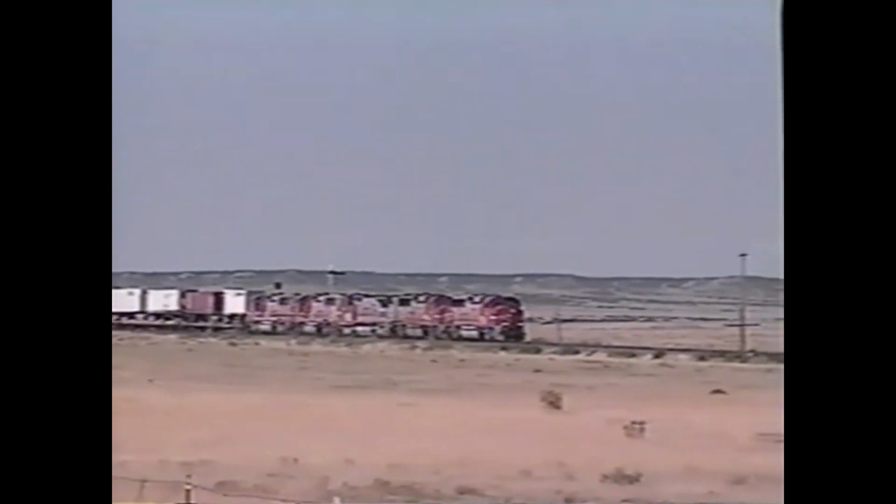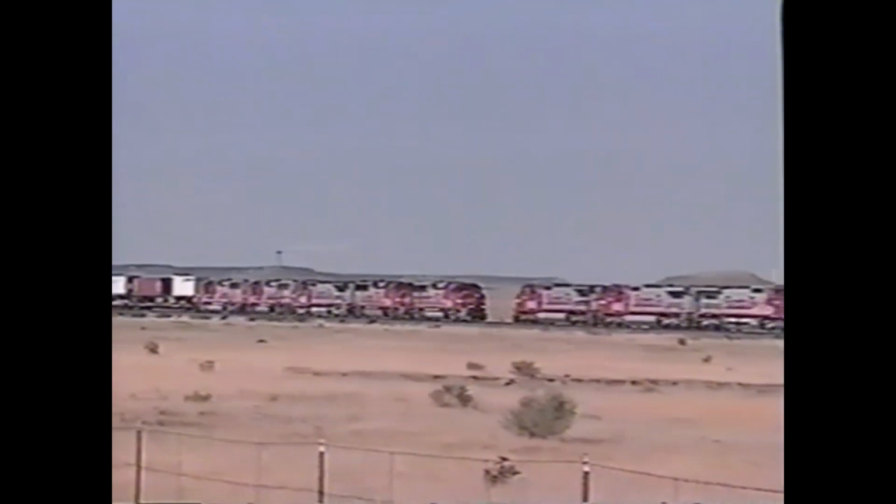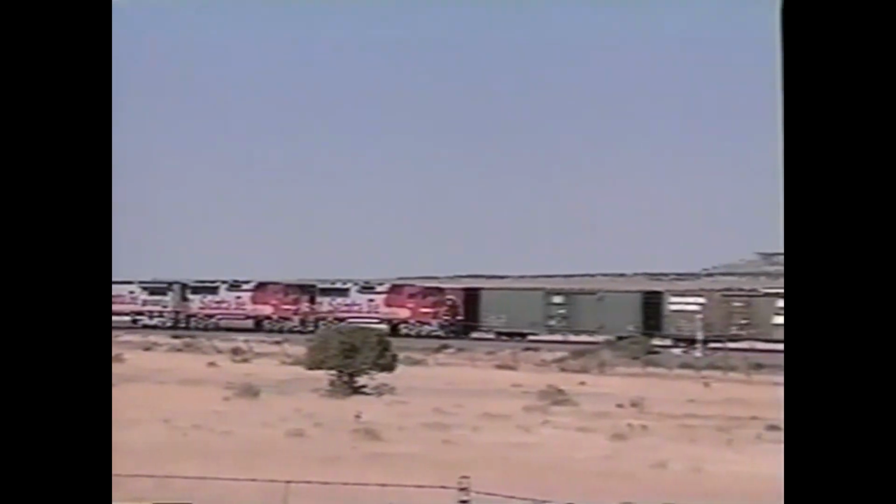At Delhi, Colorado, eastbound train 891 meets the HDVBA. It's 13 miles from Delhi to Simpson on a steady 1.3% grade. This restricts the speed of the heavy Denver to Barstow mixed freight train to a steady 35 miles an hour.